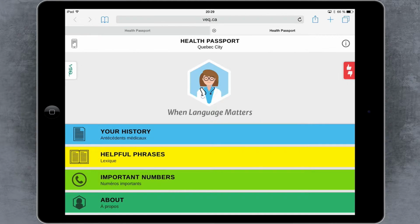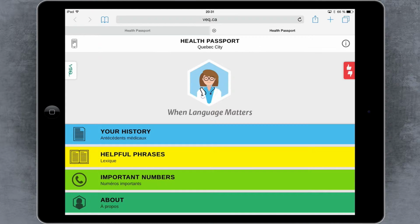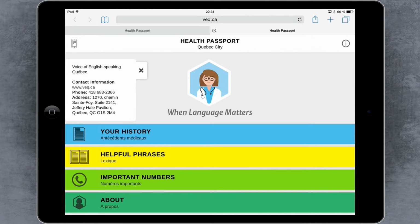We'll now have a look at the Information button on the top right-hand corner of the screen. This opens up a disclaimer stating that this device and app does not replace a professional medical opinion in any way. Your personal health information is stored on this device, so do be sure to secure it in case of loss or theft. Take note on the left-hand corner of the screen that the Voice of English Speaking Quebec logo indicates contact information in the case that you should need any technical assistance.